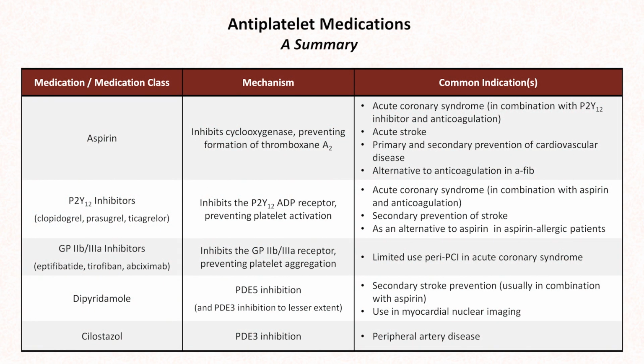So those are the antiplatelet medications in current use. Here's a table summarizing the medications, their mechanisms, and their common indications. I'm not going to go through the table line by line, as you can obviously pause the video if you'd like to review it on your own.